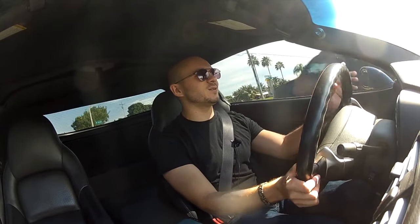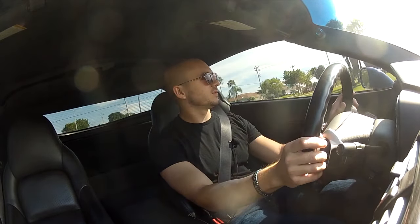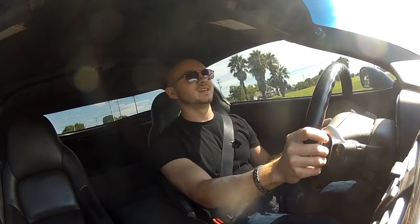Another Grand Sport, hello. It was a convertible and didn't have the stripes, but still cool.